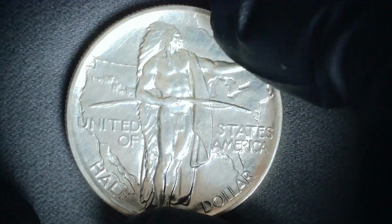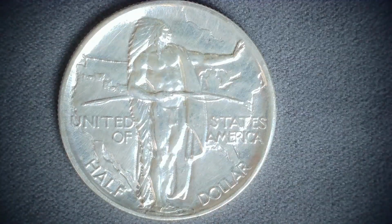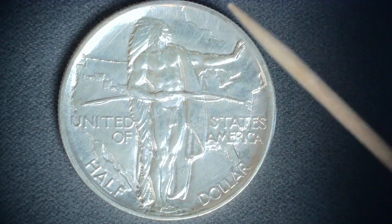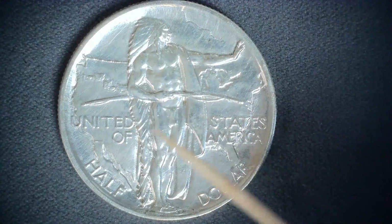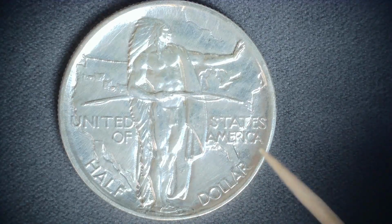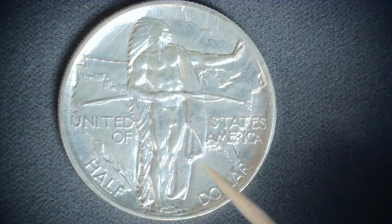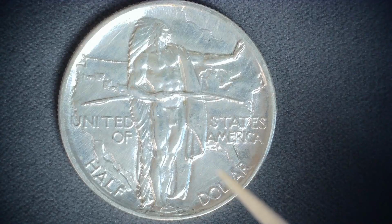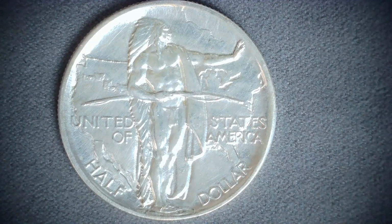All right, so there it is, raw, and you can tell pretty clearly here that we've definitely got some cleaning marks, I would say. You can see them going in this direction, diagonally across here. If you look at this with your naked eye, these lines are almost imperceptible. I really can't see them at all.